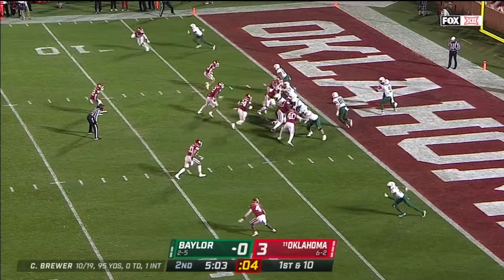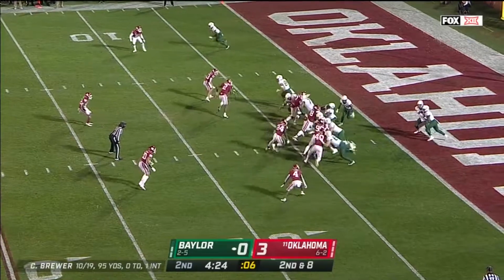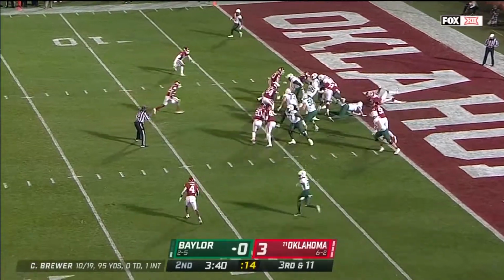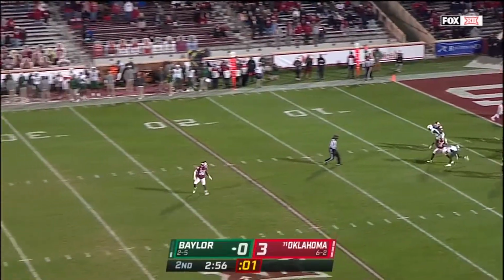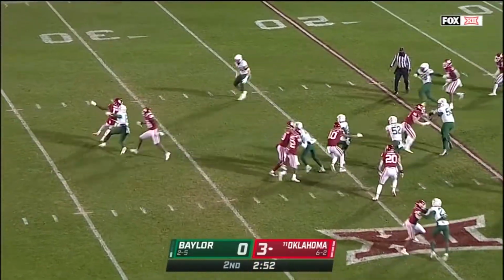Texas out of the shotgun, and they'll give it to him. Baylor looking to just get some room. Not much there for Brewer. Well, they need to get somewhere in the middle of the field. Keep it there. Oh boy. Wow. That started it all in that road win at TCU. He is very dangerous, and this is very returnable. Big-time returnable. Nice job. Look out.